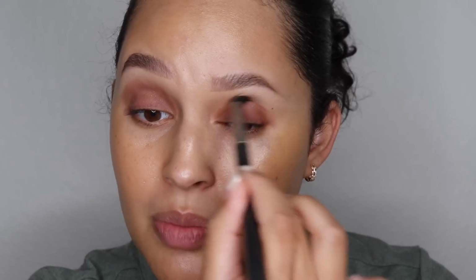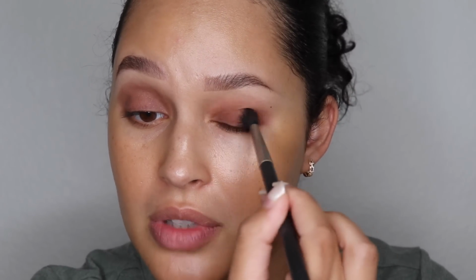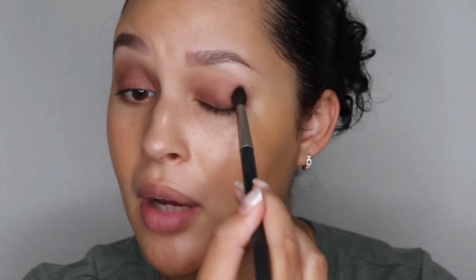So I really like this brush, but I also really like some brushes from Sigma. I will link them so you guys have options because I don't know if they still sell this brush at MAC. I've had some people tell me they don't, so I'll link a couple of my other favorites from Sigma. I've had this for over 10 years. It's an old brush and it's still going strong. It's crazy.